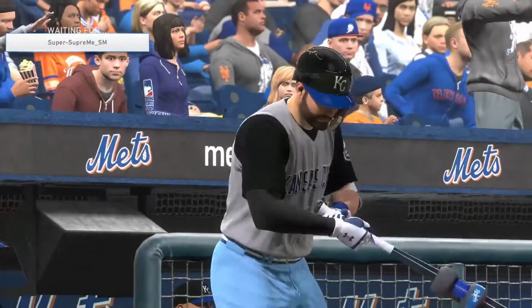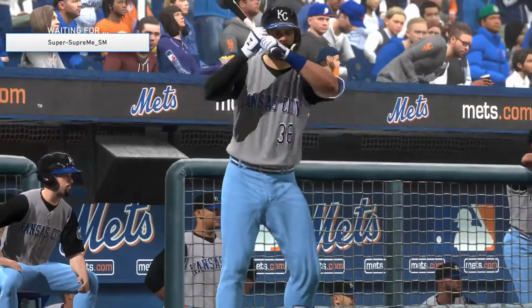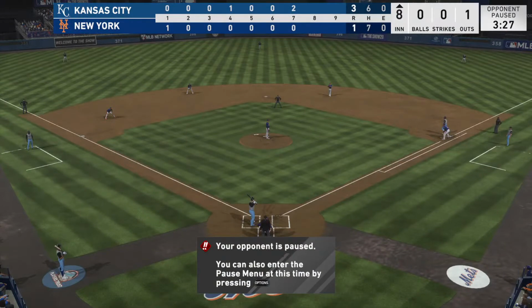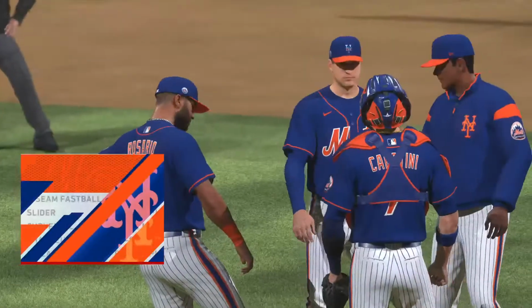Gallagher, please, will be summoned off the bench here as he'll pinch hit with a runner at first, number 36, and 1 gone in the inning.